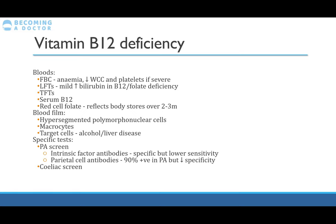That would tell you. So in the blood film, what is key is these hypersegmented polymorphonuclear cells. And we'll see it on the blood film, I think, on the next slide. And some more specific tests. You can test specifically for the intrinsic factor antibodies or parietal cell antibodies. And you could also do a celiac screen because that can also affect the terminal ileum.